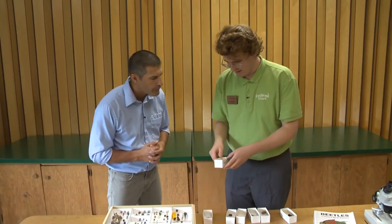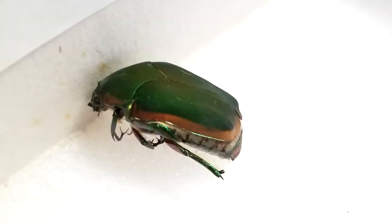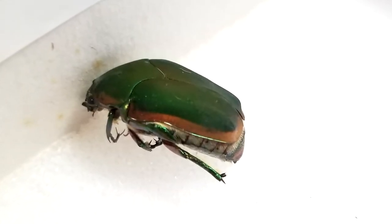Some are very common, like most people are familiar with June bugs. Well, that's a colorful green. Yeah. This is called a green June bug, so there are the more common black ones, but these are very common as well. They're attracted to lights at night, as most people know. I've seen these around my screen porch at night.